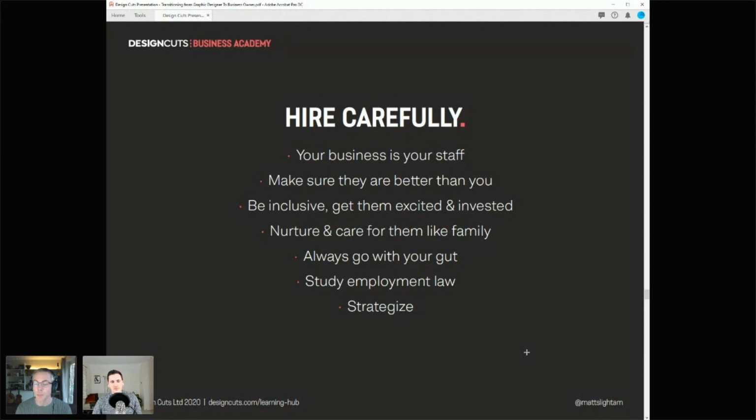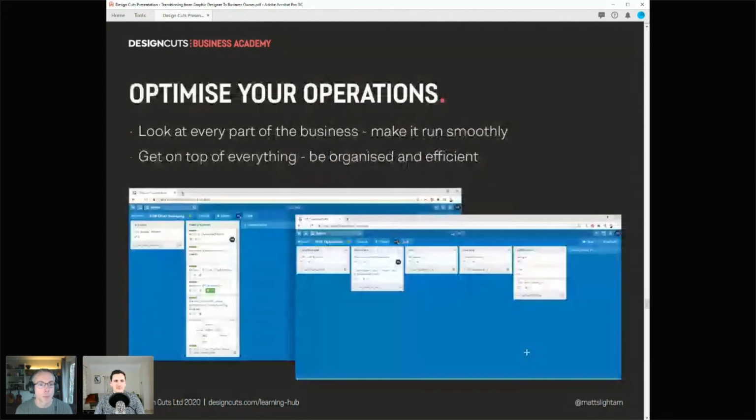So I took a big cut in salary to pay them. Then they did a load of operations work to help us get to the next stage, and some marketing to get enough work in. So for a while, I was doing way too much work. I was doing twice the amount of work that I normally did in order to build it up until we hired another designer.